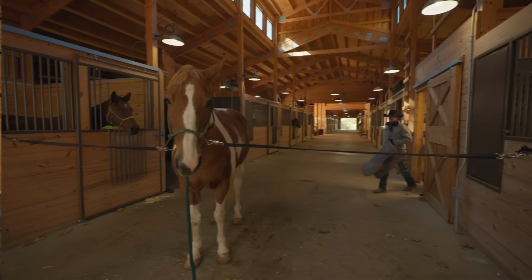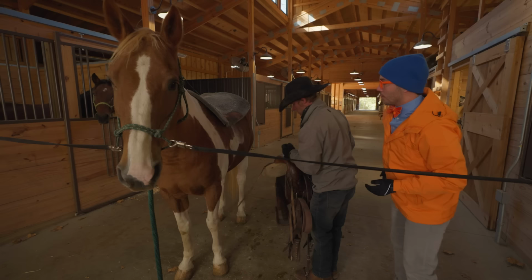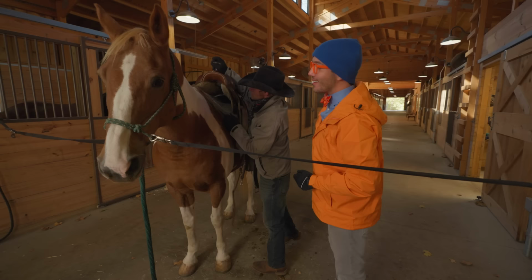Hi, Charlie. So first we want to put on the saddle pad, and then maybe you can take that from me? Yeah, it's pretty heavy. And then we put on the saddle. Here we go. Ah, Charlie, that's a nice looking saddle you have over there. So it looks like we need to put the saddle on the saddle pad and then strap it in.